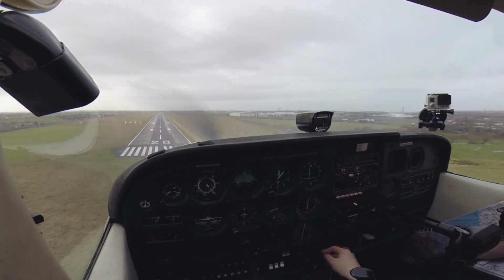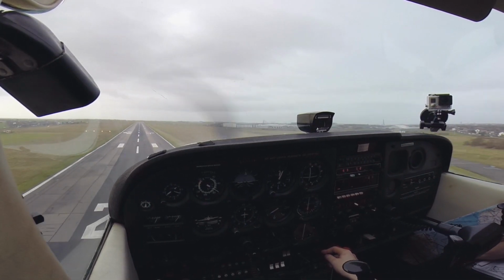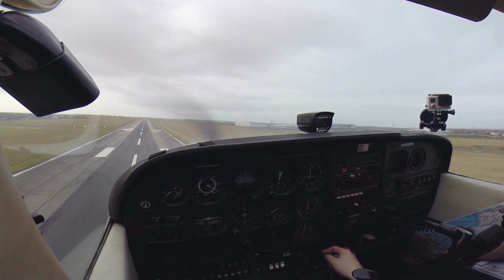Golf Oscar Juliet, downwind to land. Golf Oscar Juliet, report final.